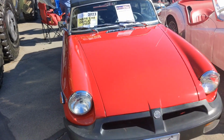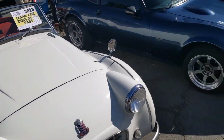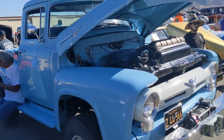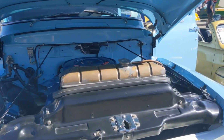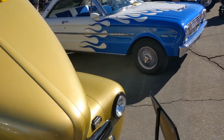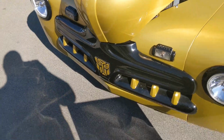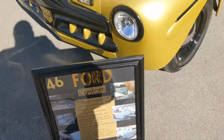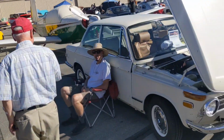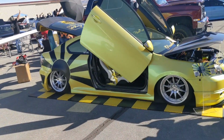Word. Little MG Midget. I wonder if my buddy's here. He owns a couple of those. This one, it's a Transformer, don't tell anyone otherwise. 46 Ford Custom. I don't know. Well, they were in the air. Everybody's out there. Oh, there he is.